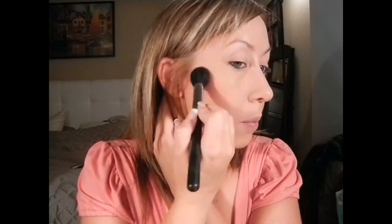And you want to make sure the darkest is on the outside. And for some reason, my right cheek always tends to be a little different. So with that, I go in with this. Sometimes I just use one of the brushes and I just kind of blend it out. I'm not really into bronzer right now, so I'm not going to put any on, but if you want to, go for it. The only place I'm really using bronzer right now is just on my nose, which I'll do in a second.